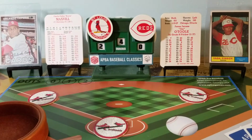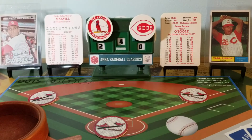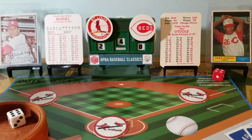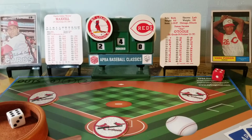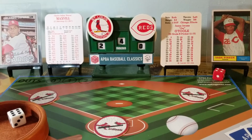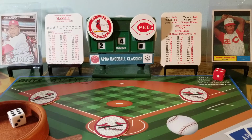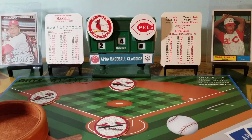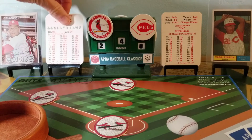Probably no point in walking him to get to Gibson. Gibson can hit. They'll pitch to Maxwell. Here's the pitch. The infield's going to play back. 46 is a 29. And the runner's out. Okay, the hitter is out at first. It's a ground ball back to the pitcher. 1-3. The runner on third holds, and the runner on first, Shannon, goes to second. There's 2 outs. And now Bob Gibson.